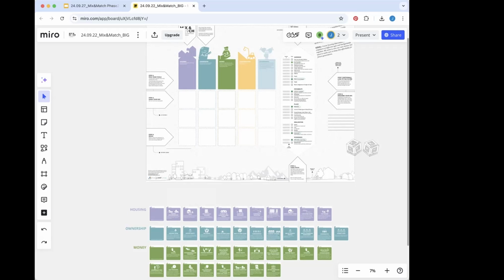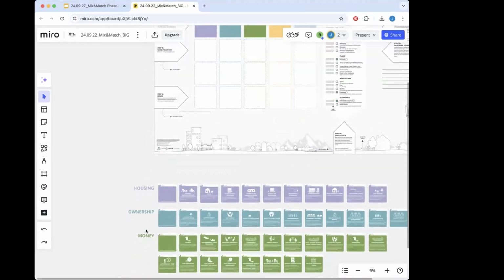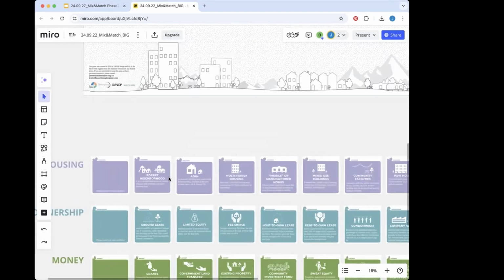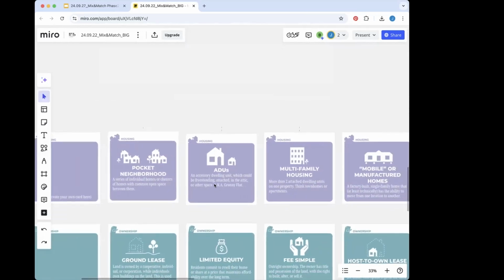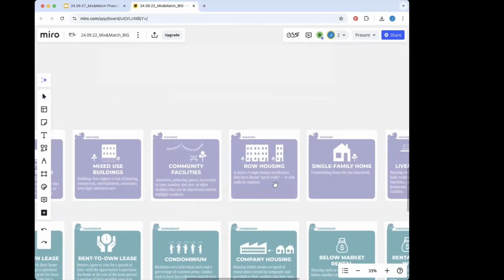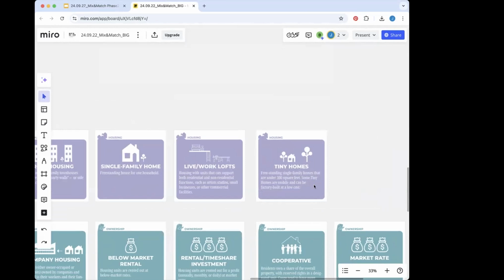Yeah. All right. So just to recap, if we are designing housing in this formerly single-family home neighborhood, why don't we as a group go through this category by category and just choose some cards, and then we can step back and see whether we like what we've done. So let's start with housing. And you'll see that the cards have a wide range. We could see something from a manufactured home to a single row housing to live-work lofts to tiny homes.